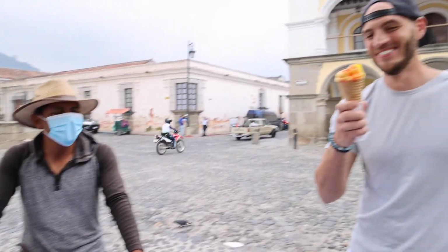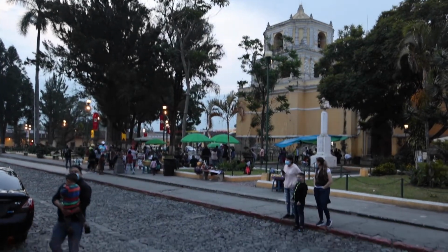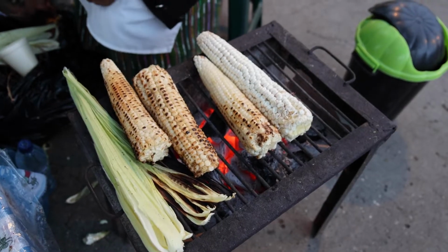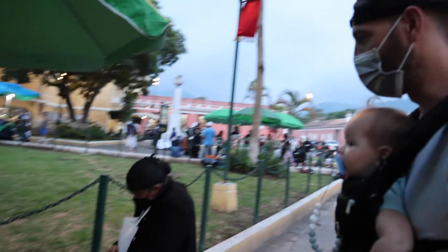Oh, it's delicioso. Un maíz, por favor. Un elote, sí. Gracias.